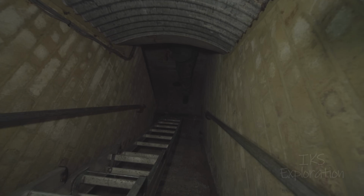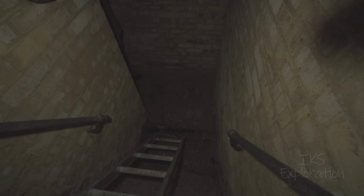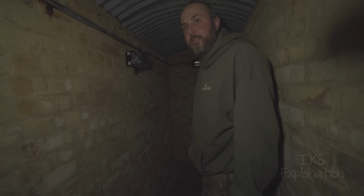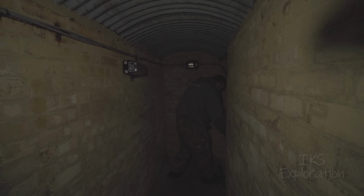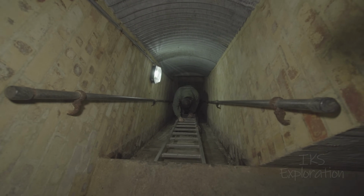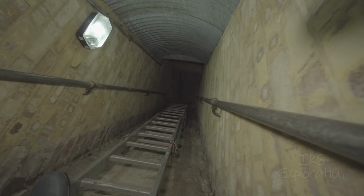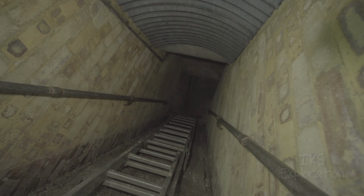Oh wow. It's not what I expected. I thought it was going to be just a line. It goes down again. But the air's not great down there. The other entrance is blocked, I'm guessing. Imagine trying to get down here without a ladder. It's doable.